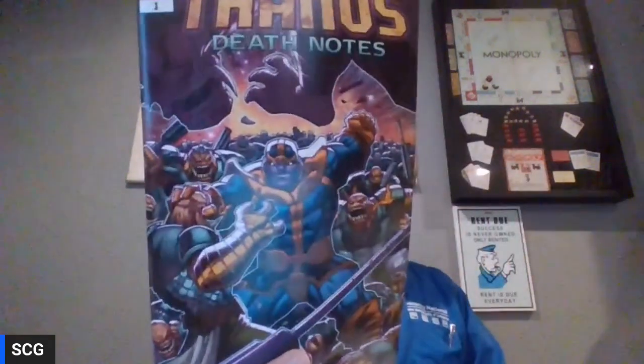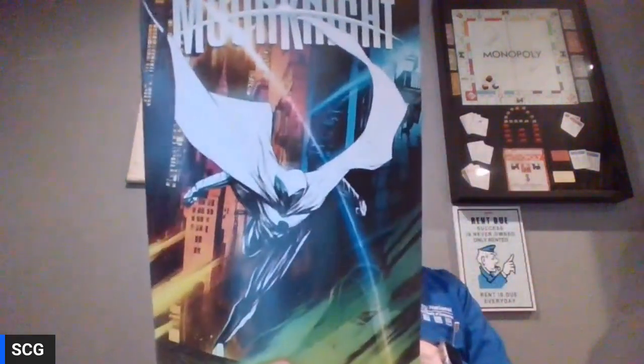So, and then we got, this is the Walmart exclusive Thanos Death Notes. And Ron Lamb goodness right there. I have this issue, but I don't know that I have this cover. I got the cover that was the Infinity Gauntlet 1 homage on that one. Okay. Moon Knight number 14, second print.